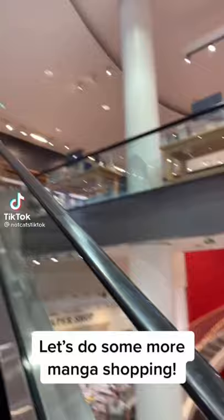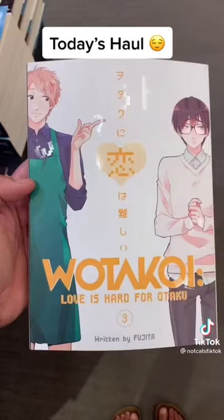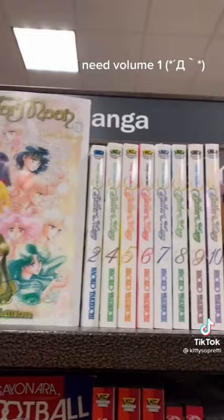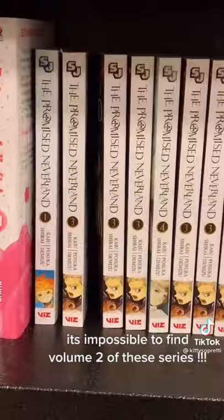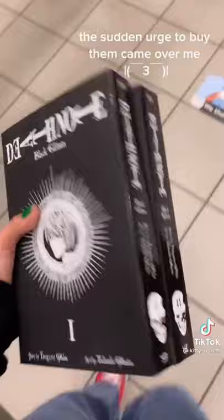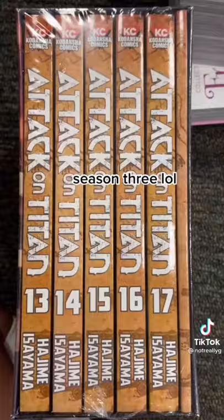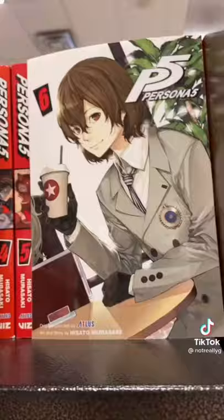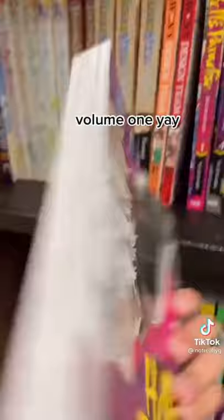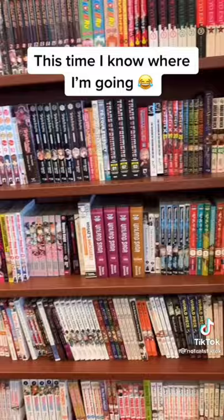Manga shopping. So much manga. Today's haul. Going manga shopping. So pretty, OMG. Season 3. Volume 1 yay. Guys, OMG. Pretty. Haul. Let's buy more manga. This time I know where I'm going.